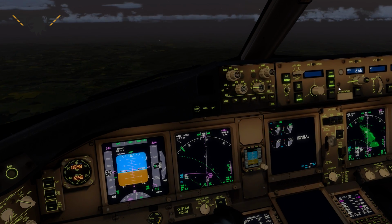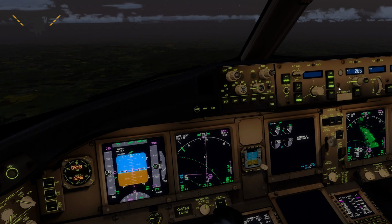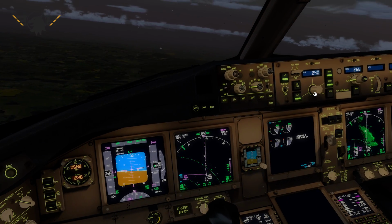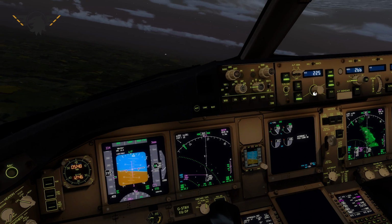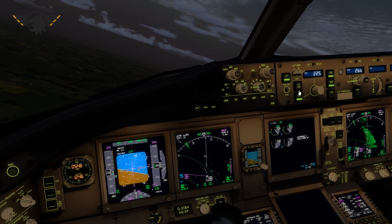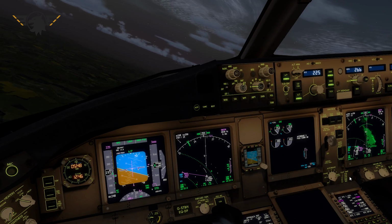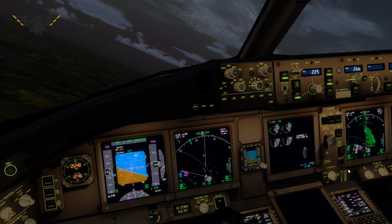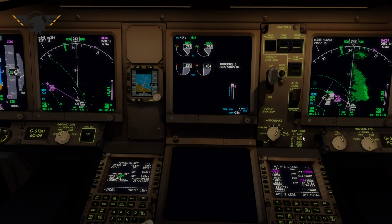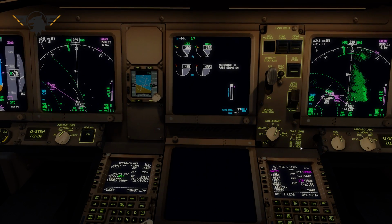Okay, so we should be starting to turn very, very soon. I don't know why it's not turning. Okay, there we go, it's turning now. So what I'll do is I'll speed intervene it, and I'll start dropping the speed back. And we'll take flap 1. You can see our flap limitation speeds are here. Flap 1 is 265. Flap 5 is, let's have a look, I should know these off by heart. Flap 5 is 245, 230 on 15, 20, 25.